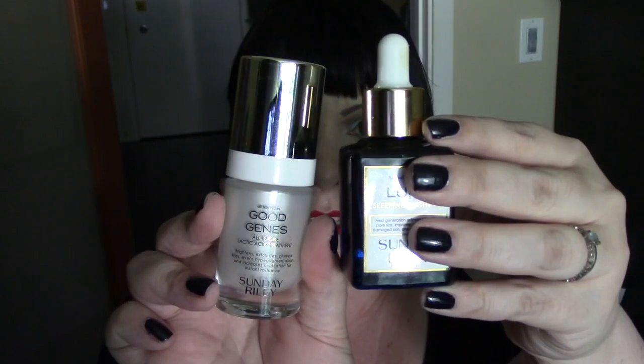This is Sunday Riley Good Genes, which I think that I got in a pack with this. This is the Luna oil. So yeah, I like this a lot, but I think I'm gonna look for this when it comes out. They usually have pair packages around the holidays. Another Milani Make It Last.